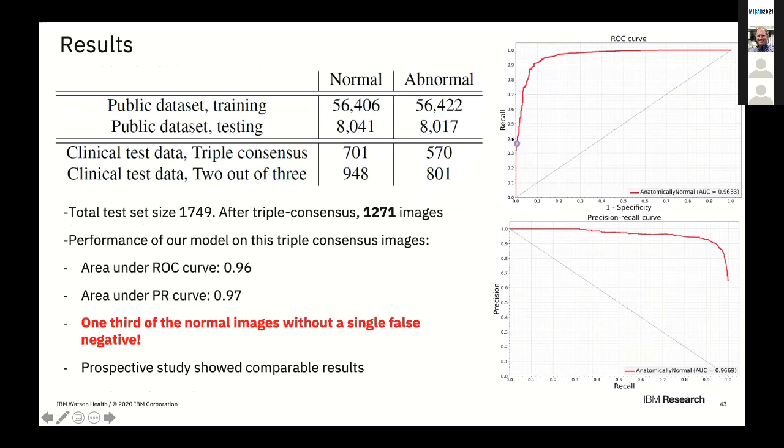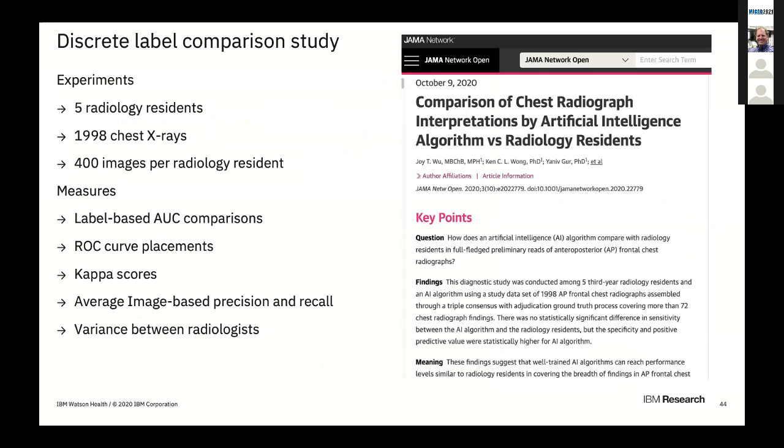So from the ROC curve, you can see that if you pick a point on this ROC curve, we can essentially remove 1/3 of the normal images without missing a single abnormal case. And that tells you that there could be a good potential application for this for normal abnormal screening itself. And then the precision recall curve is also showing you a high level of performance there. All right, so that was on the discrete normal abnormal discrimination.